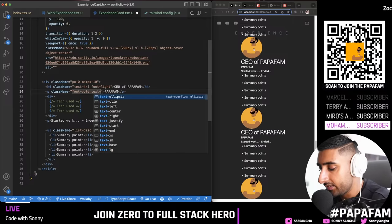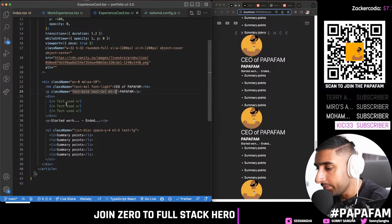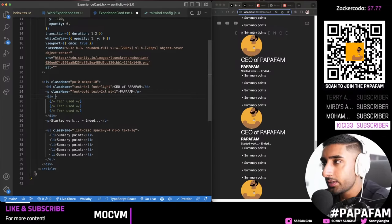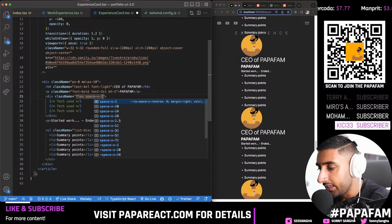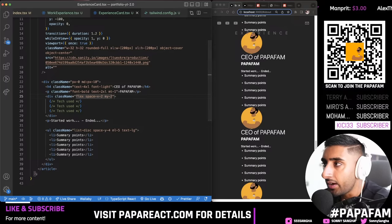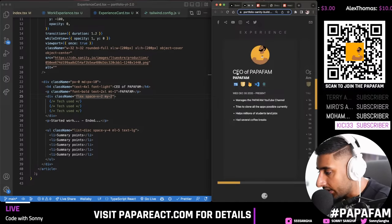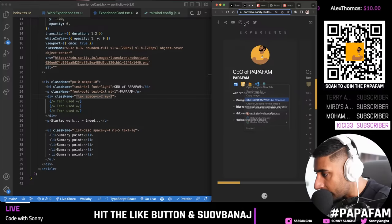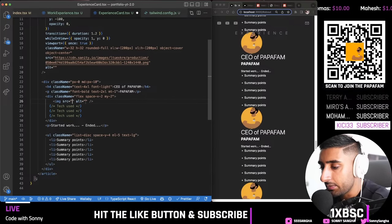Font bold, text 2XL, and margin top of 1. Okay, there we go. This one, eventually, once we've got in there, we're going to say flex, space between all these techie things of 2, margin Y of 2. For now, what we could do is just take one of them and showcase it for you. So let's copy that right now, and I'll show you eventually what we'll be mapping through.